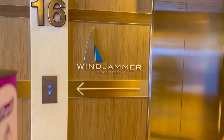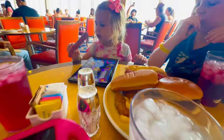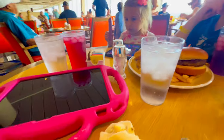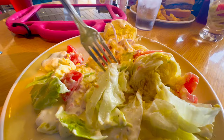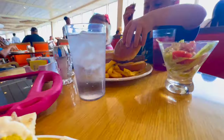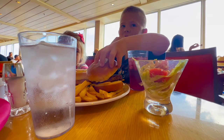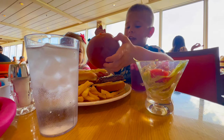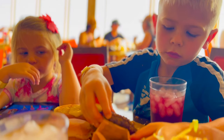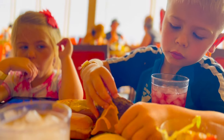It's time for lunch. We came up to the Windjammer. I got a salad, and the kids got a hamburger and hot dog. Yeah. I just wanted the patty. I didn't want ranch on it.